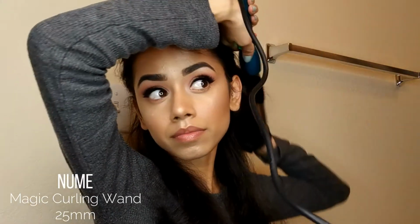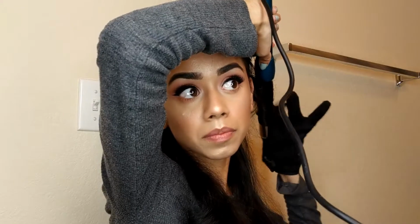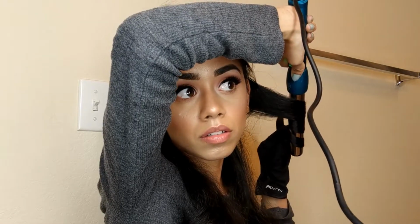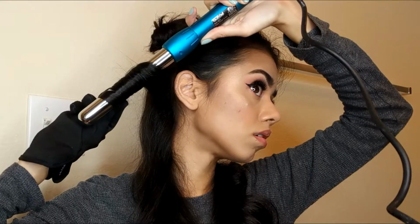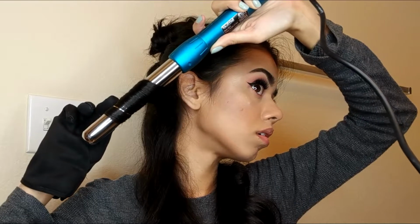And then I have to use the glove because I will burn myself if I don't. But I use the Nume wand in the 25mm. So I take a small piece of hair, I put it around the wand, I do it about 3 times, and then I just start to pull it down, and I just get a nice little curl. Now, I don't specialize in hair, so I don't even know if this is the right thing to do. But if you guys have any tips, please let me know.